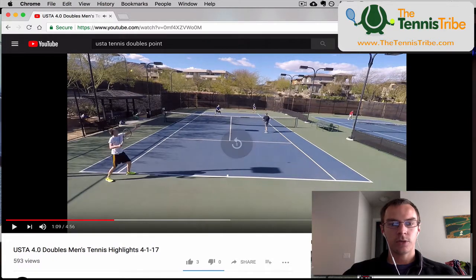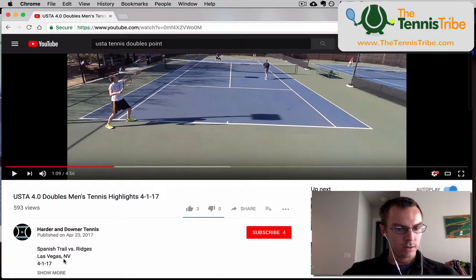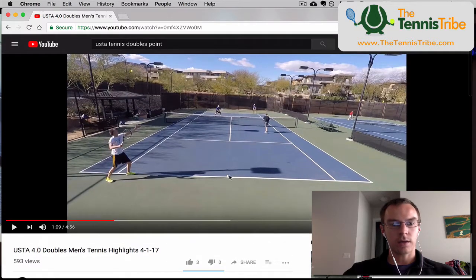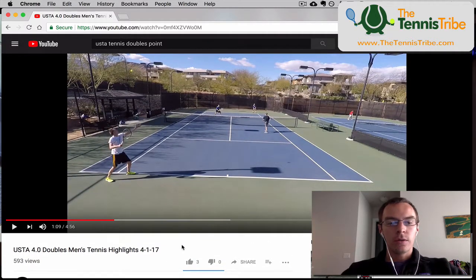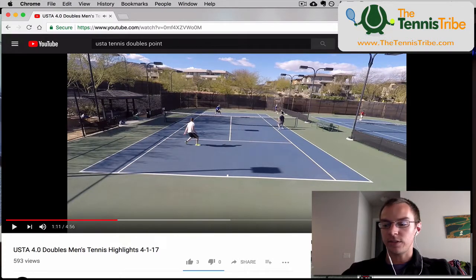Okay, so you can see it was a pretty good point there. I'm not sure where this is. It looks like a 4-0 men's doubles match from last year in Nevada and Las Vegas, it looks like. So the first key here is the server hits a really good kick serve out wide, and this guy runs out there and just gets a racket on it, and that's point number one.